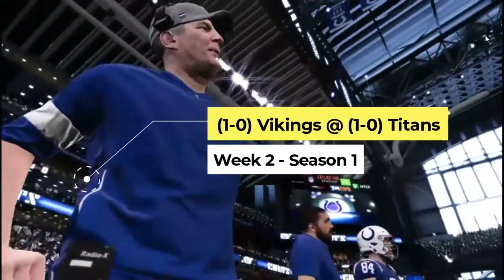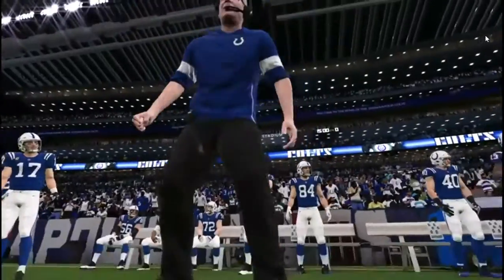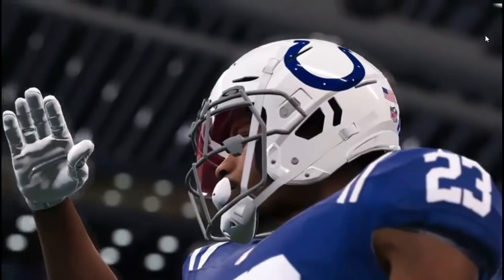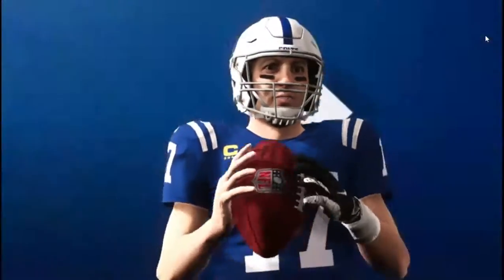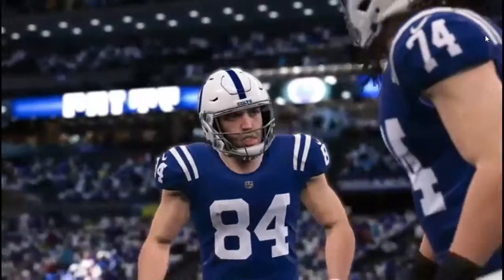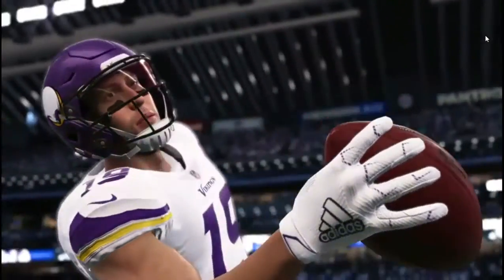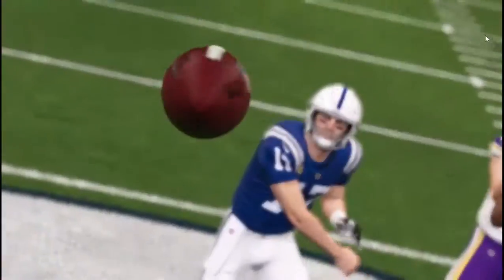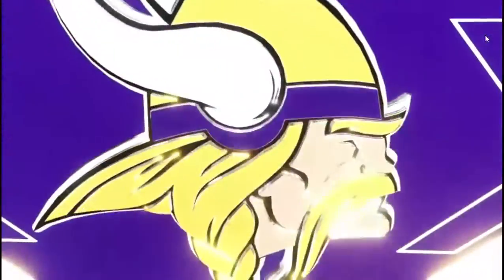From Lucas Oil Stadium in Indianapolis, it's week 2 of the NFL on EA Sports. It's the Indianapolis Colts taking on the Minnesota Vikings.